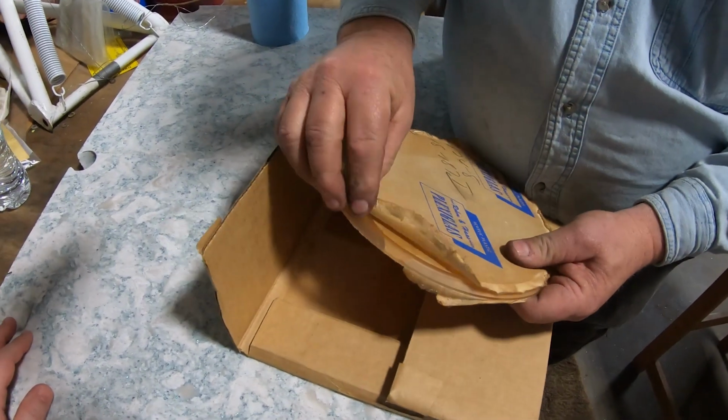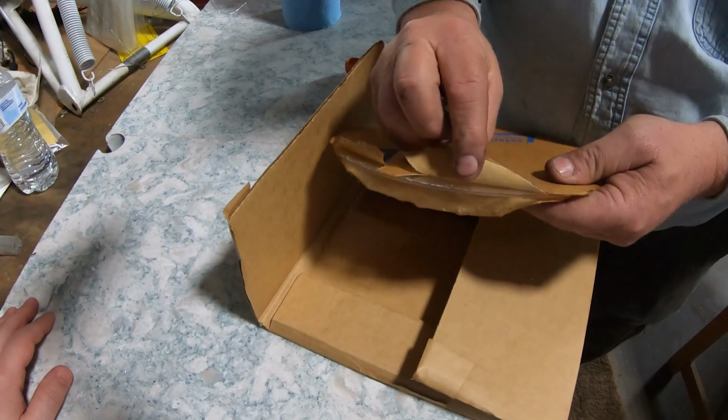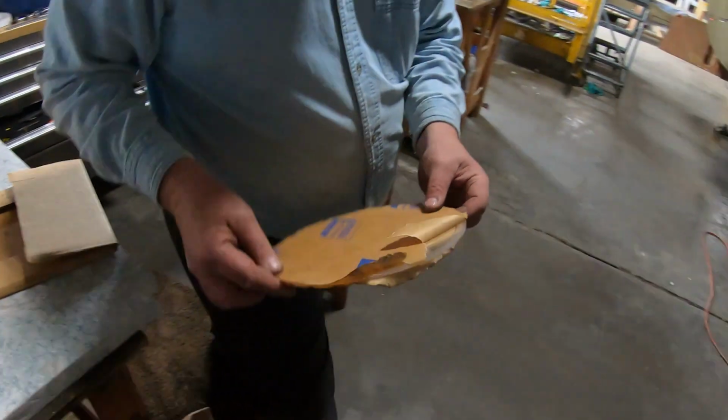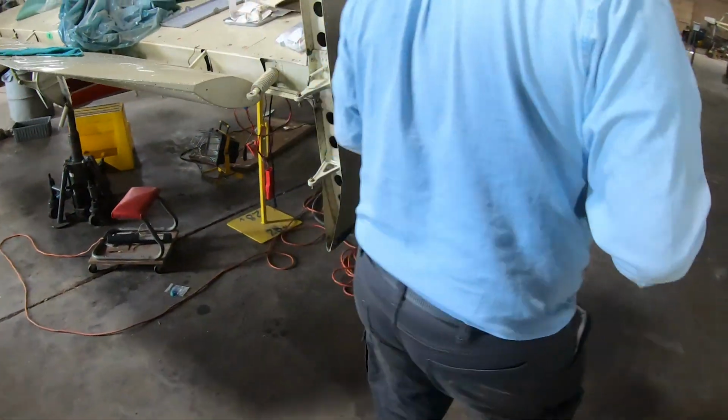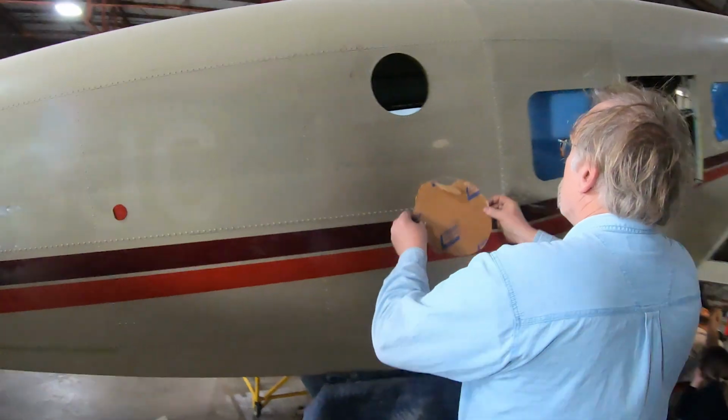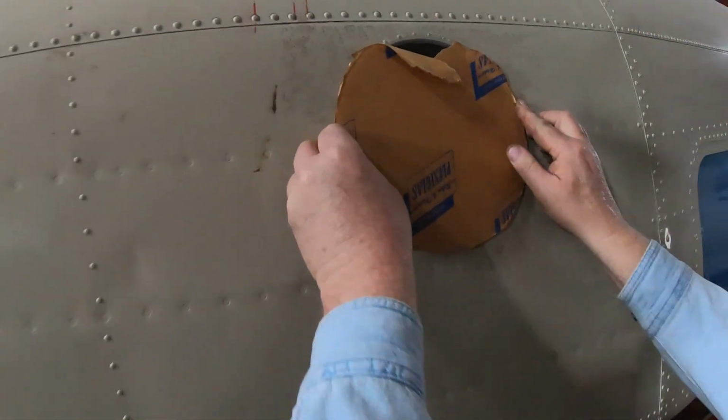Pardon my terrible... Pretty good shape. It's brand freaking new. Look at that. Check it out. Okay, now let's go over to the airplane and see if it's the right size. It's supposed to be the right size, because the rear portholes are the rear portholes. Boom. Perfect. That comes in from the back.